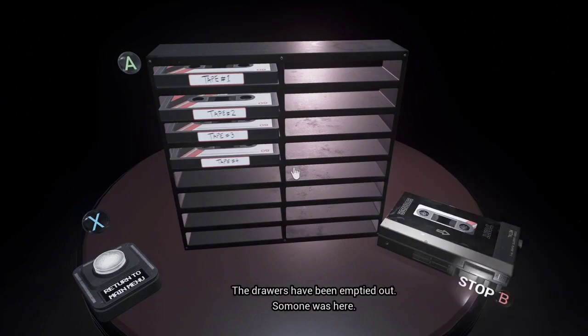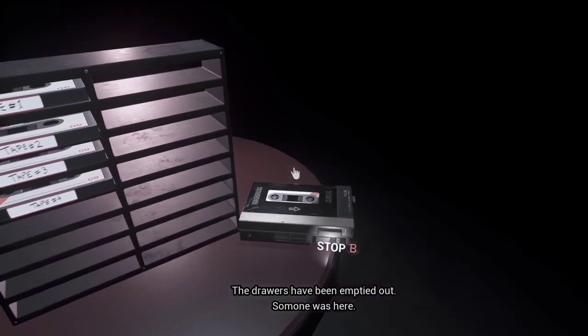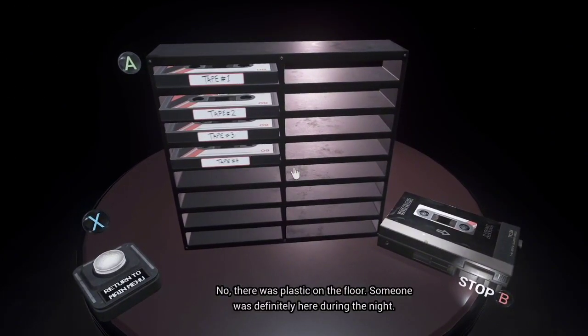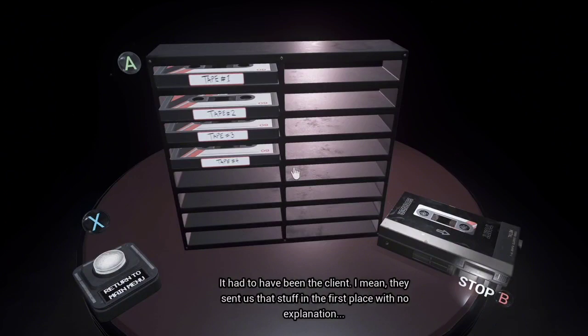The drawers have been emptied out. Someone was here. I don't think it was spring cleaning either. No. There was plastic on the floor. Someone was definitely here during the night. It had to have been the client.